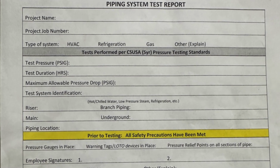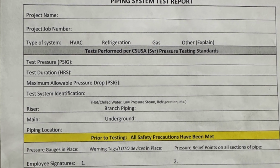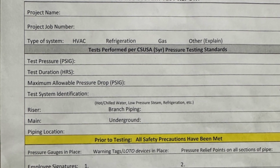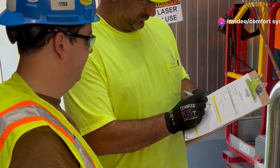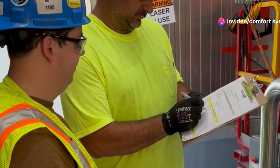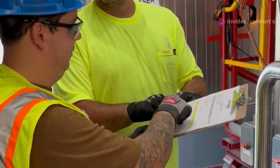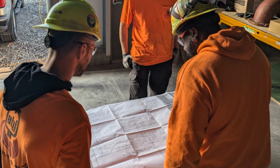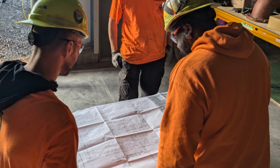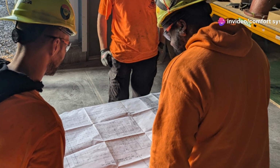Step 2. Identify 2 competent and trained employees that will complete all the necessary documentation and perform the pressure test. The piping systems testing report must be filled out and signed by 2 competent and trained employees for each pressure test performed. A plan or schematic must be used to document the portion of the piping system to be tested.